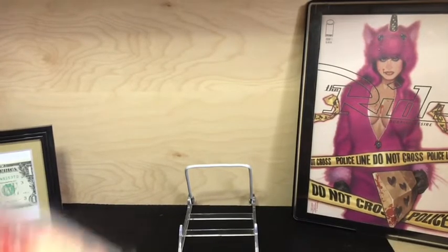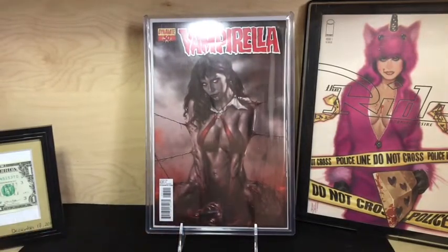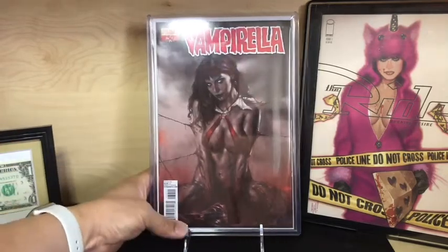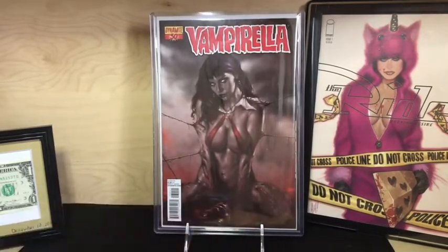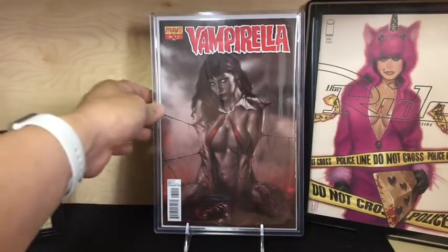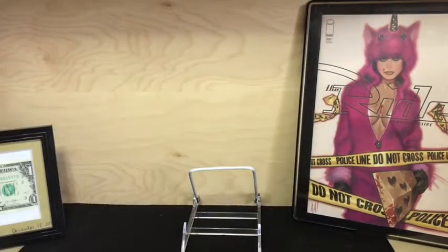And also shout out to the Real Master X. He sent me a few copies of Vampirella Perillo covers, and this is one of them that really stood out for me, and I had to keep this one for my own. Yeah, enough said. Vampirella number 30, Lucio Perillo cover. Enough said. Super happy.